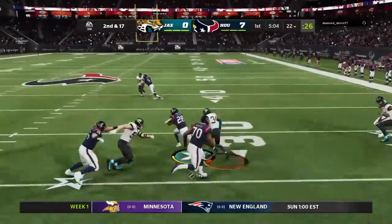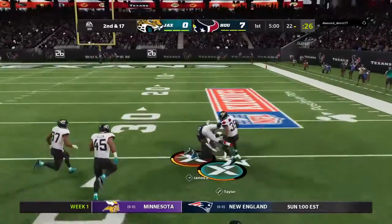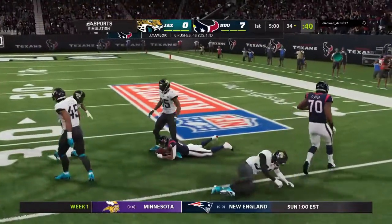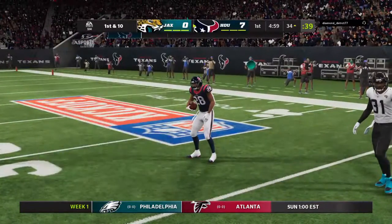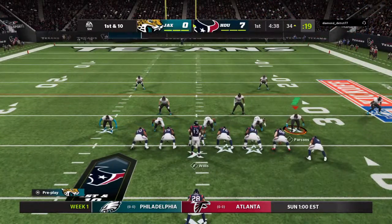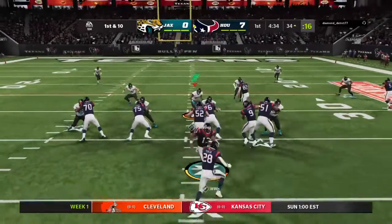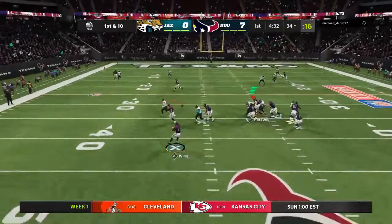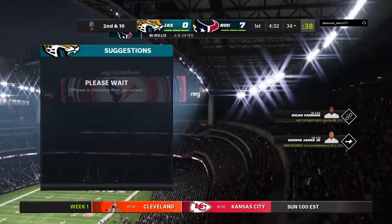2nd down, another run with Taylor. And some room to maneuver. And he winds up getting this all the way down to the Jags 34. 48 yards for him on the ground in his first quarter. He has been tremendous to start the new year. They go play action here on first down. On the move to his left. Over the middle, and it's incomplete.